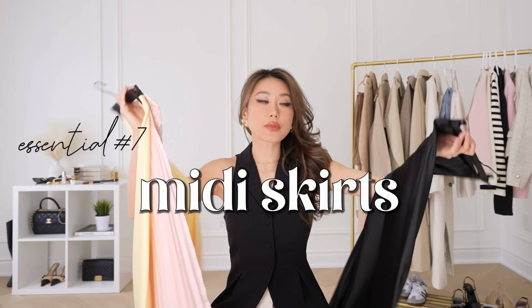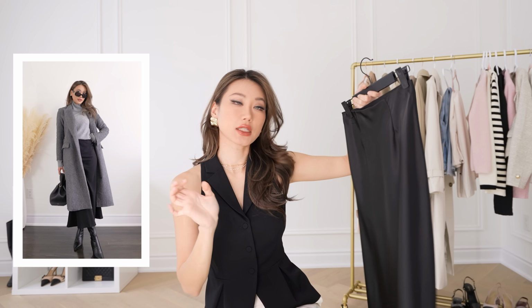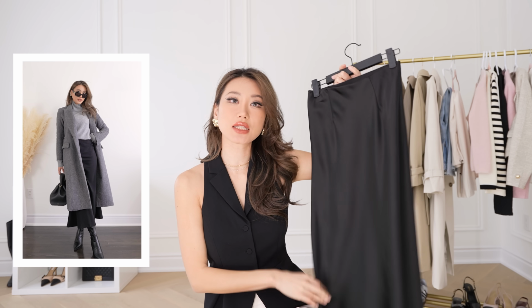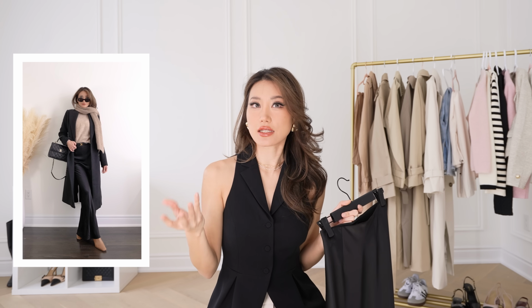Next up we have midi skirts. Of course we need a black midi skirt as one of the most basic colors out there. This goes with so many things and every single time I'm in a midi skirt, I instantly just feel like a successful adult.